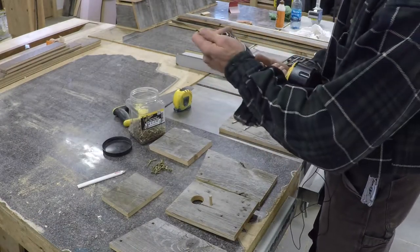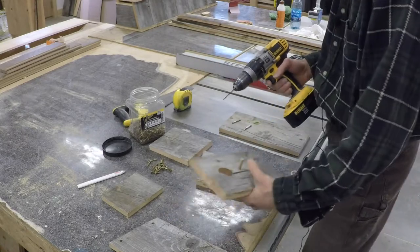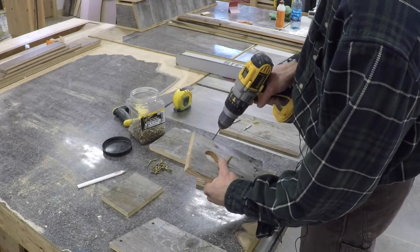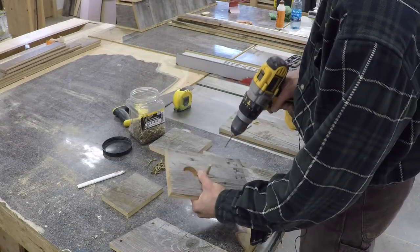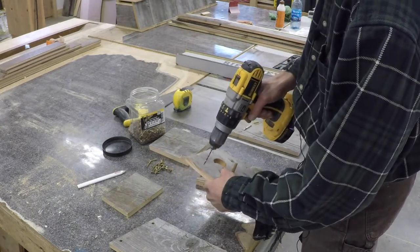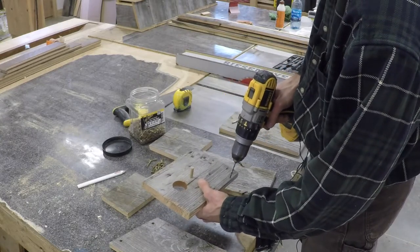Okay, so we're going to get started here. I'm going to put my drill bit on the cordless drill and put some pilot holes in on the entry, basically creating a few here so that I can mount the sides onto the front.